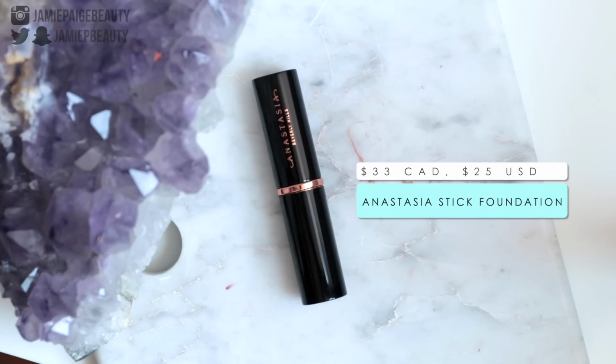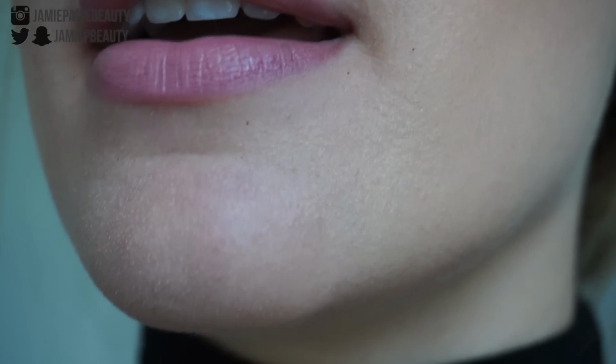Now moving on to this foundation over here, and I'm so upset that I have to include this in this category because I had such high hopes for this product. This is the Anastasia Stick Foundation. Now this foundation looked really good from afar, but as soon as you came a little bit up close, it looked a little bit questionable. It broke up like a ton on my skin.